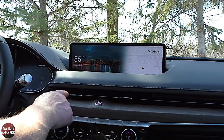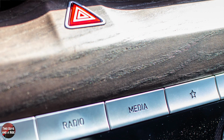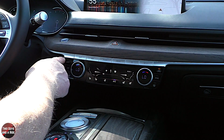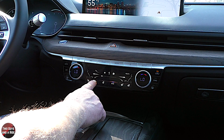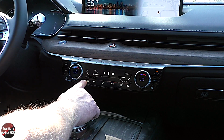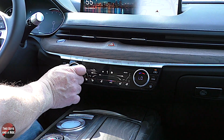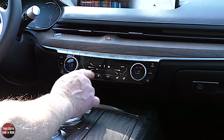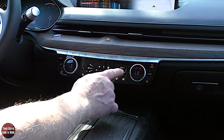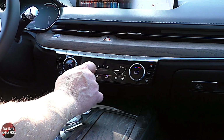Coming down from there, of course, you have your air vents right here. You've got your hazard button, and then you've got physical buttons, shortcuts for the infotainment screen. And then down here you have your tri-zone auto climate control system. I will point out that your heated and ventilated seats are buttons right here, so they're always available to you. You don't have to hunt through the infotainment screen. I like the rotary dials here where you change the temperature. And then, of course, right here you just click on the arrows to change the flow of the air. And then here you can just slide to change the fan speed, which I think is very nice, and it works really well.